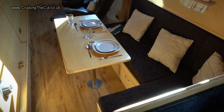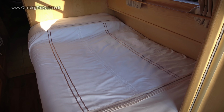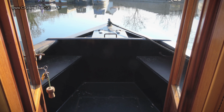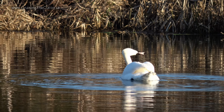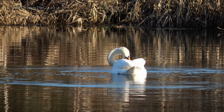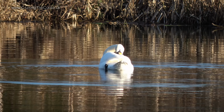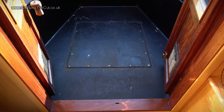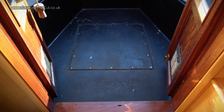To the bedroom at the bow, and what a great space to wake up in on a sunny morning. Standard bed, 4 feet by 6 feet, lots of storage around, cupboards over, and a wardrobe at the end. The whale deck then, a private balcony to the bedroom if you like, to watch the wildlife. Underneath the whale deck, a sizable but integral water tank rather than a stainless steel one, unfortunately.